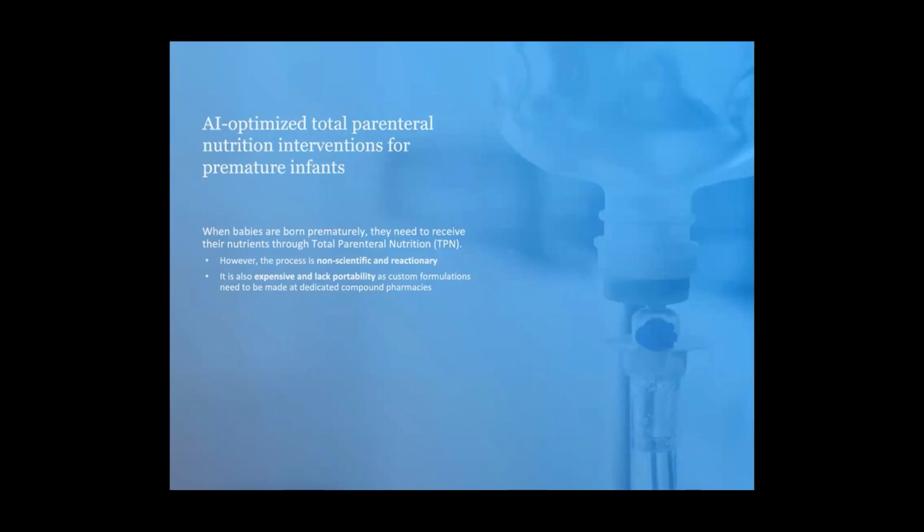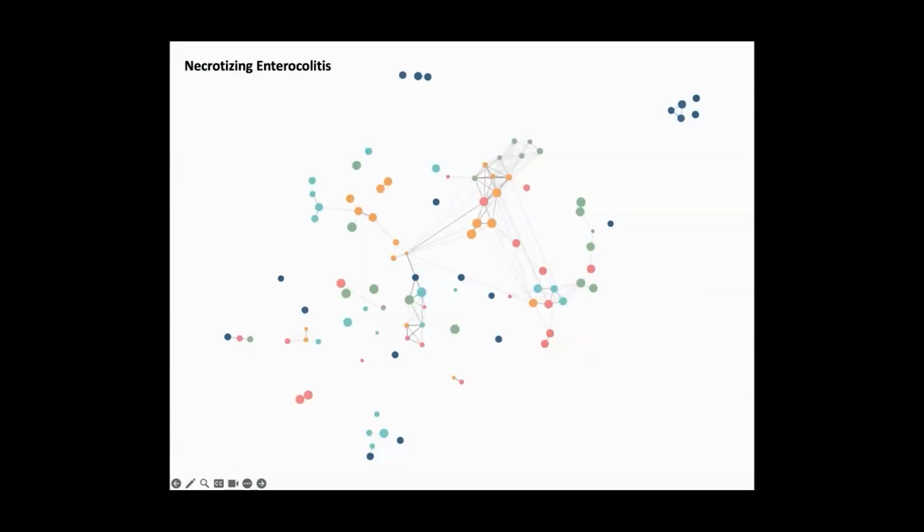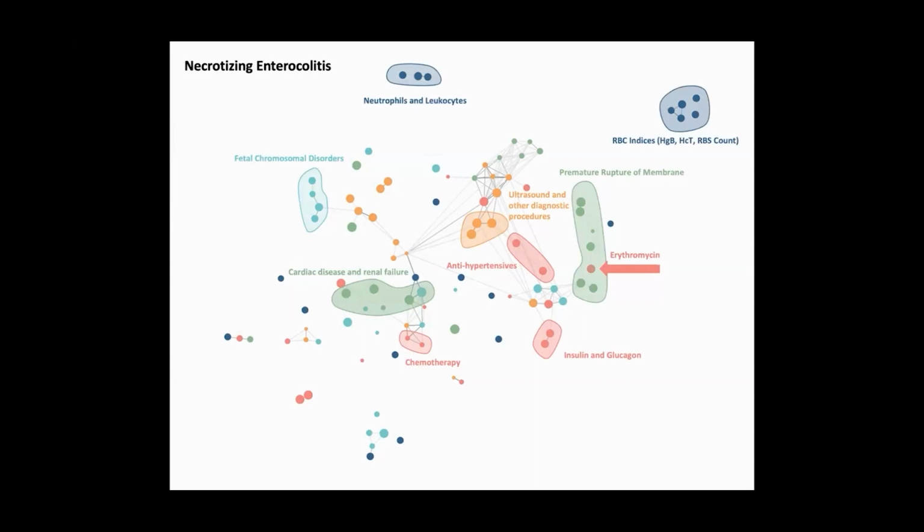We figured out how to have the AI algorithm design the IV bags instead. And in doing so, it can reduce cost by 80% and it can increase safety. So this is still built on the same algorithm that was able to make these predictions. And the algorithm is looking at tens of thousands of variables, including whether the mother was using insulin or antihypertensives, but it's even looking at history of chemotherapy many years ago, many other factors, even social determinants of health like incarceration and homelessness and tobacco use.